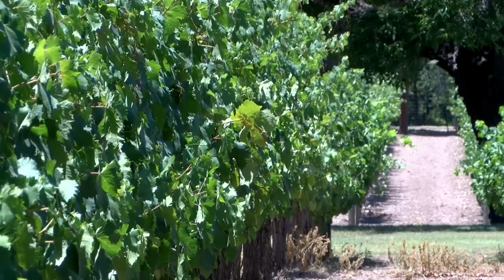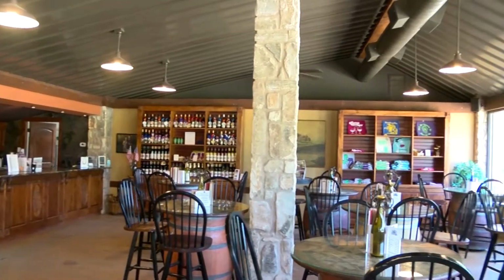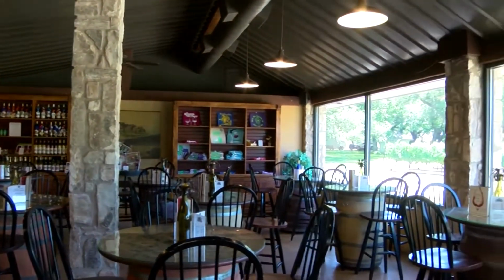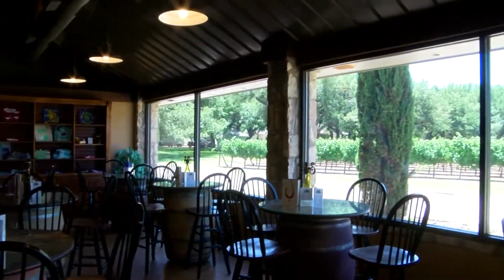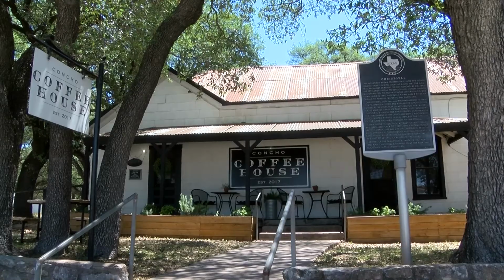Harvesting begins at the end of July and goes through August. Volunteers can help pick grapes and learn more about the winemaking process. Whether you're exploring the outdoors or just want to hang out with your favorite drink, there's a spot for you in this little gem of a town. In Cristobal, I'm Sonora Scott for Destination Texas.